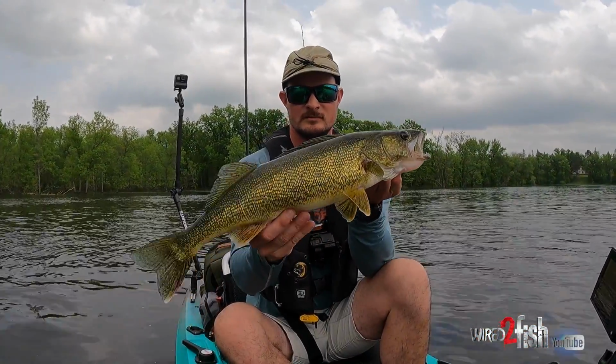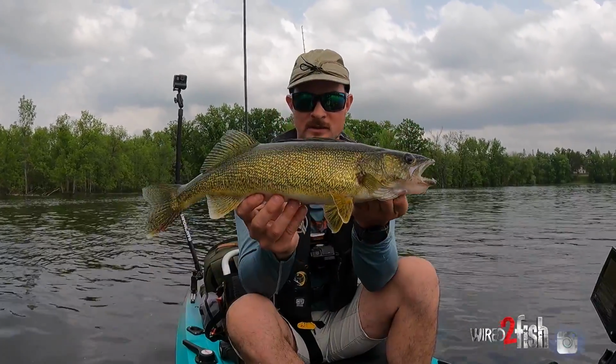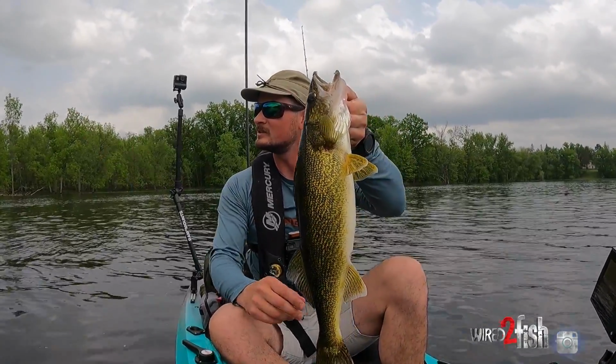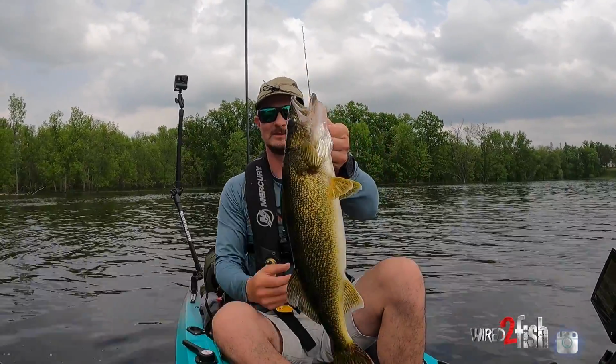We're out here shooting some still photography for Old Town and multi-species Mississippi River action. It's one of my favorite things ever. Alex has got a nice little smallie hooked up. We'll take a few pictures and let this one go.